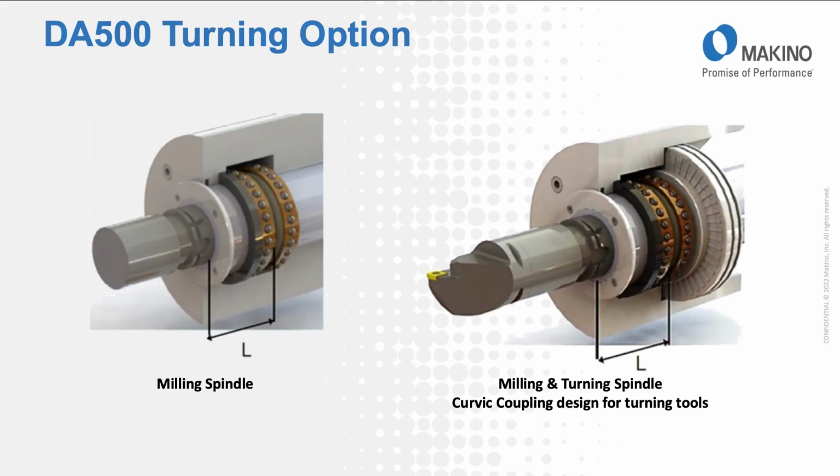It's a curvic coupling where we can engage that curvic coupling and it takes all the load off the spindle bearings and it'll hold the tool for turning in a stiff, rigid, still position, versus a rotating position that you do for milling. So that's the difference. That's one of the unique features.